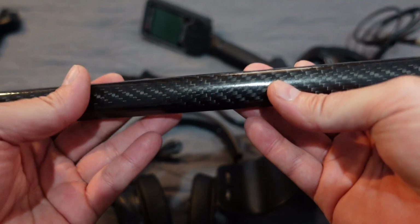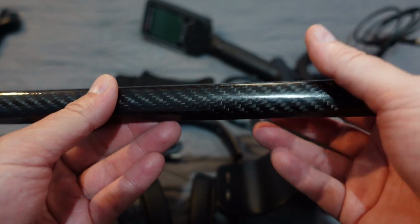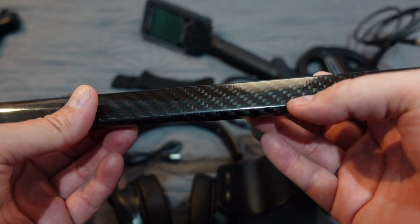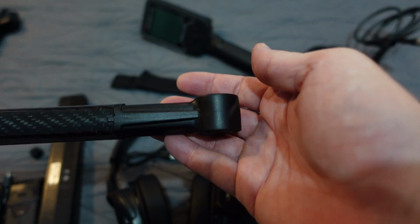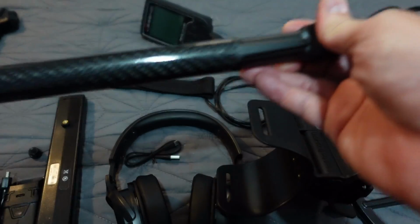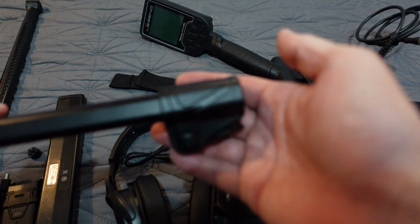So there is the lower carbon fiber rod. This one has a little more polyurethane coating on it than the Simplex one, but they are identical. They both fit into the upper shaft the same way. They both have the same bottom rubber washers on it and everything. They are identical. Upper and lower shafts on the Simplex.